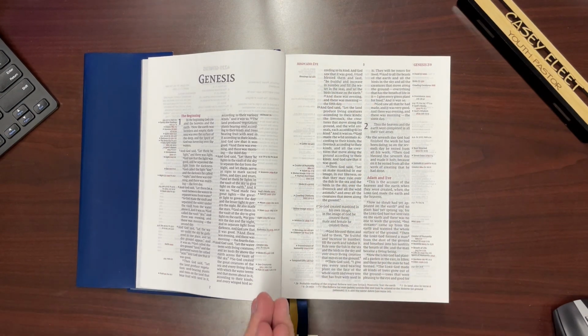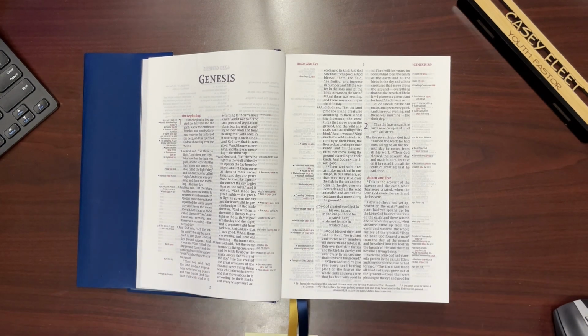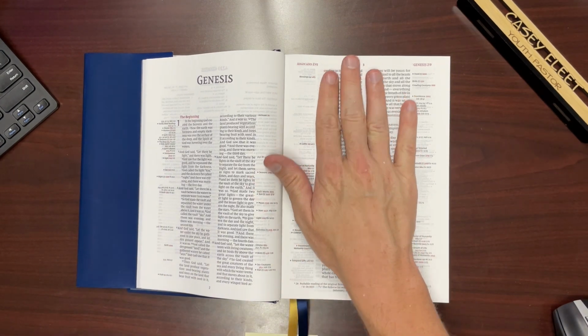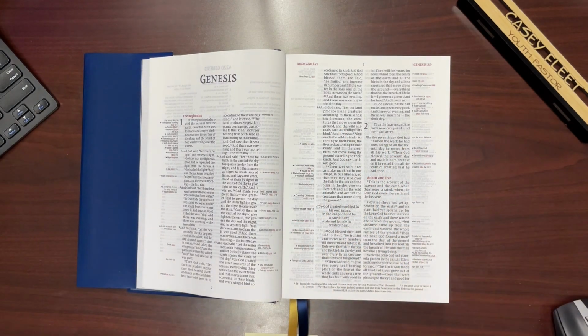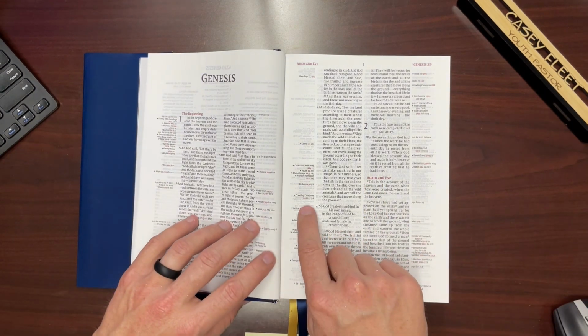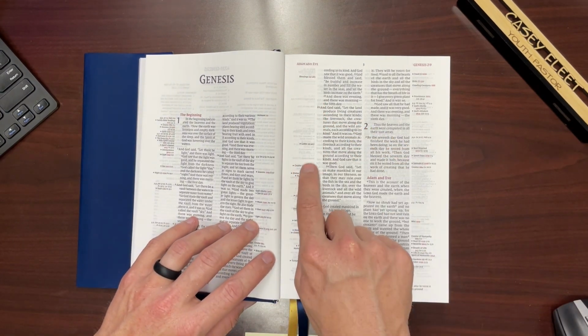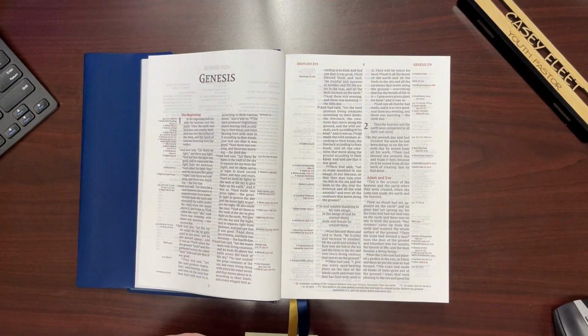This layout is my favorite as far as a reference Bible like this, because your text is easier to read when it's like this versus poured into the gutter or whatever. So it looks incredible. I love the way that the red section headings are. I like how in your references, these numerical numbers here, which I'll show you where they go in the back.